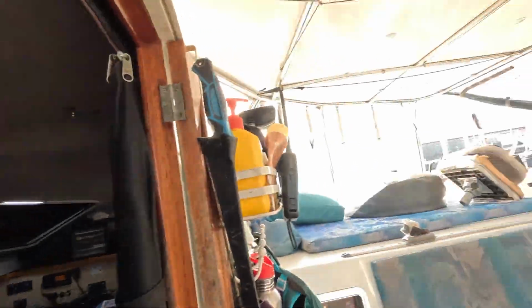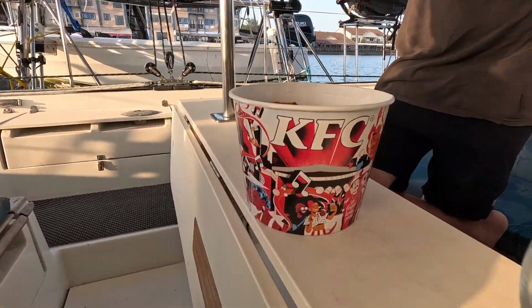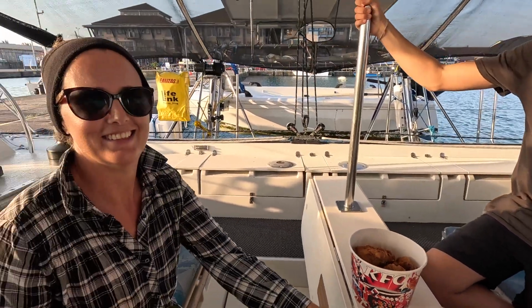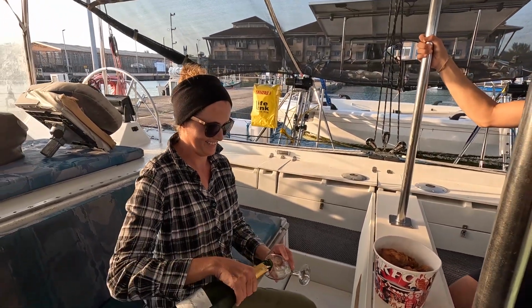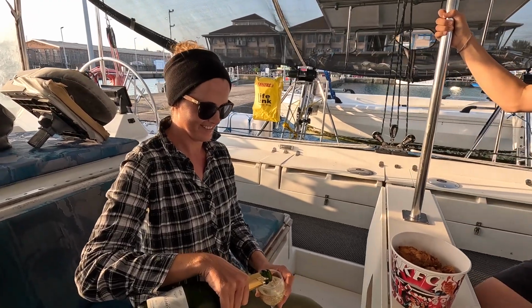So we just cleared into Richards Bay. Immigration came and did their thing and signed off. And then Natasha, who is the local agent here, who sort of handles the boats between the government officials, just turned up with a little gift for Sarah. Look at this. Some KFC. She saw our little post on Instagram saying that we had a craving for KFC, and when she came to meet us, she turned up with a bucket of chicken.